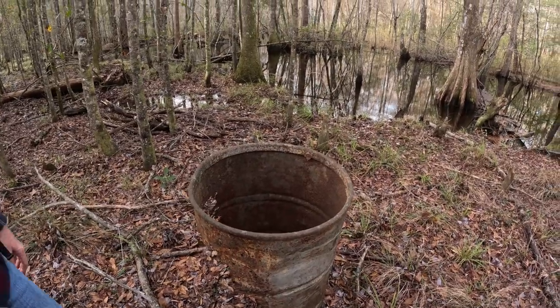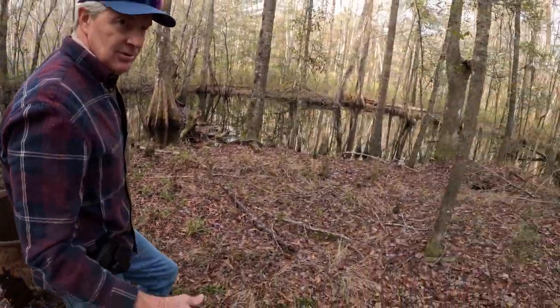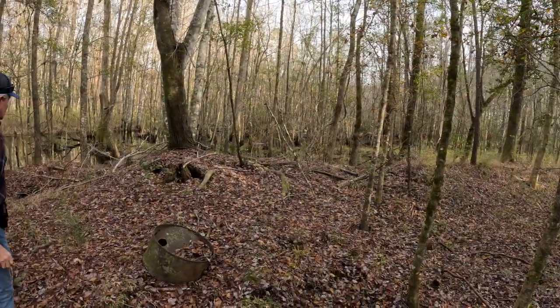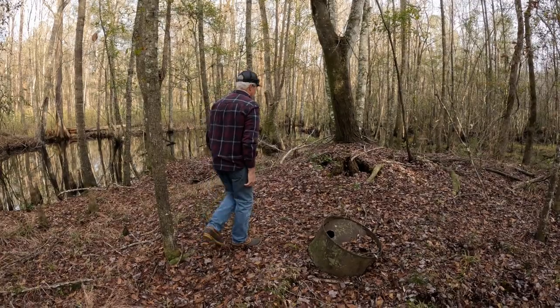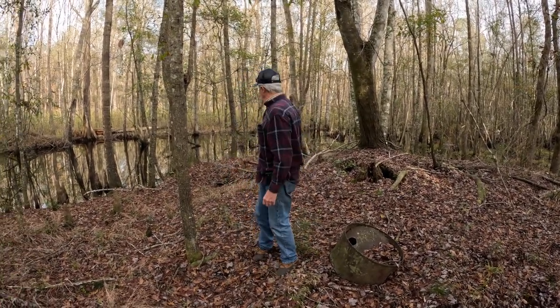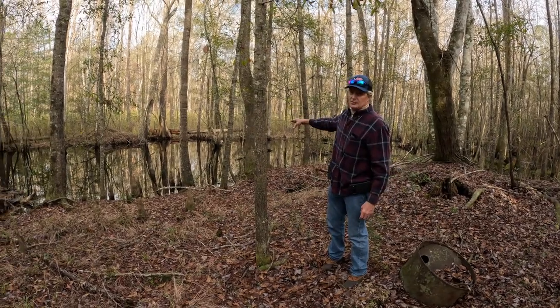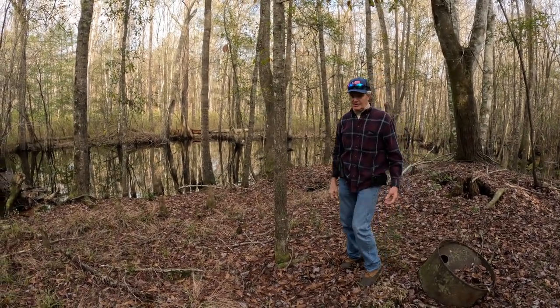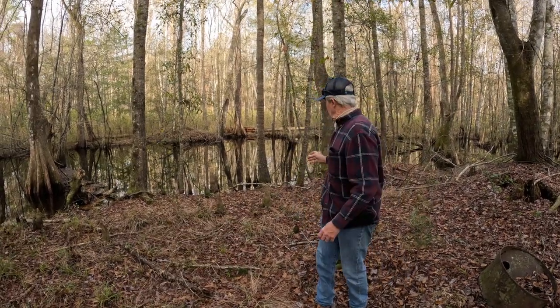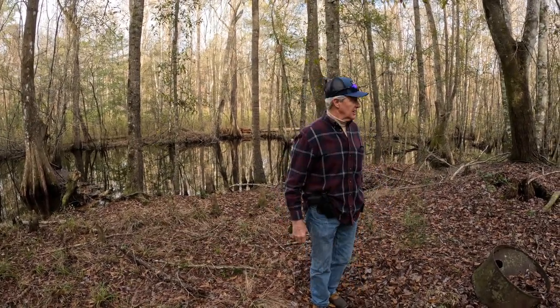But I don't know where we found the other still. It was right at the end of one of these old rice field banks. I know what you needed for the still was plenty of water, and usually at the end of these banks there was a deep hole, and it held water even in dry times. And that looks deep. Yeah, and this one does. I mean, you can actually fish in that area at times.